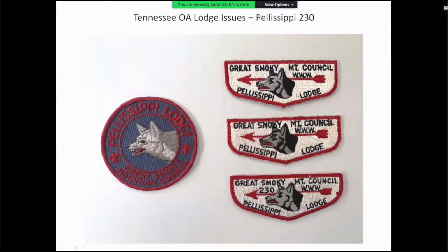In '56, they issued their first flap. My father actually took his ordeal in '56 in Pellissippi and was issued this one. When those ran out, they changed companies and made another one. This one has a silver eye, and when you talk Pellissippi Lodge lingo, this was called the Silver Eye.